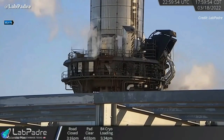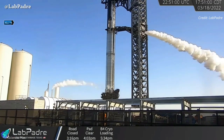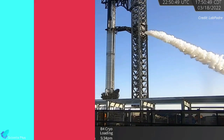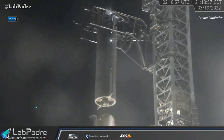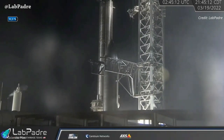On March 18, SpaceX attempted a second full-stack cryoproof test, but for some unknown reason, it was aborted shortly after the liquid nitrogen filling began. On March 19, SpaceX de-stacked Ship 20 and Booster 4 using the rocket catching and stacking arms.